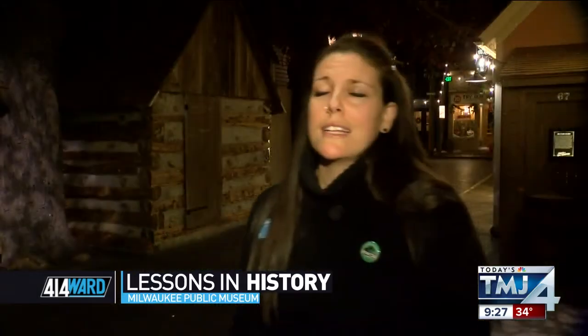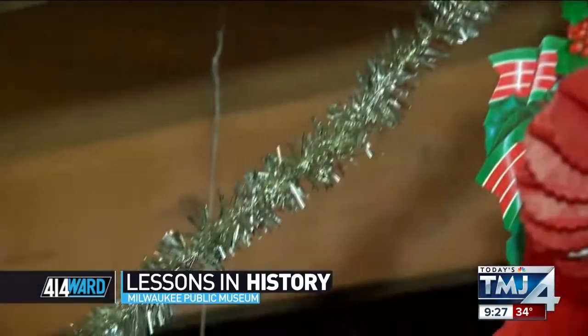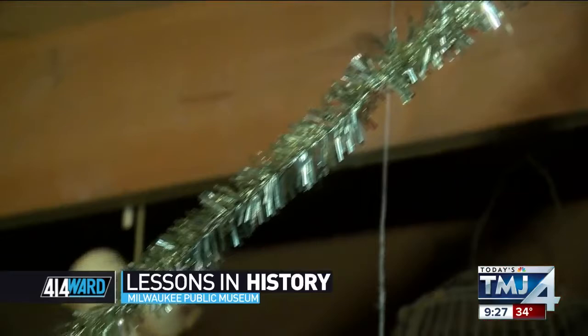Some of the historical aspects of the decorations at Streets of Milwaukee you can see in our general store. It features things like honeycombs and tinsel, which were really popular decorations of the time. Granny's home is a great example of how a residence would have been decorated at the time. When you look through the window, probably most prominently you can see the tree, which was lit with candles. Light bulbs at the time were really big and expensive. They were not the nice little twinkling lights we're able to use nowadays.